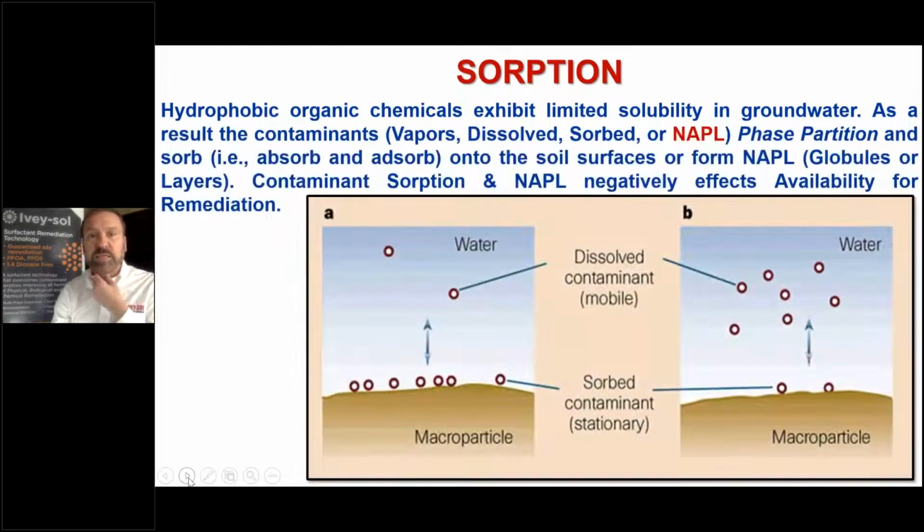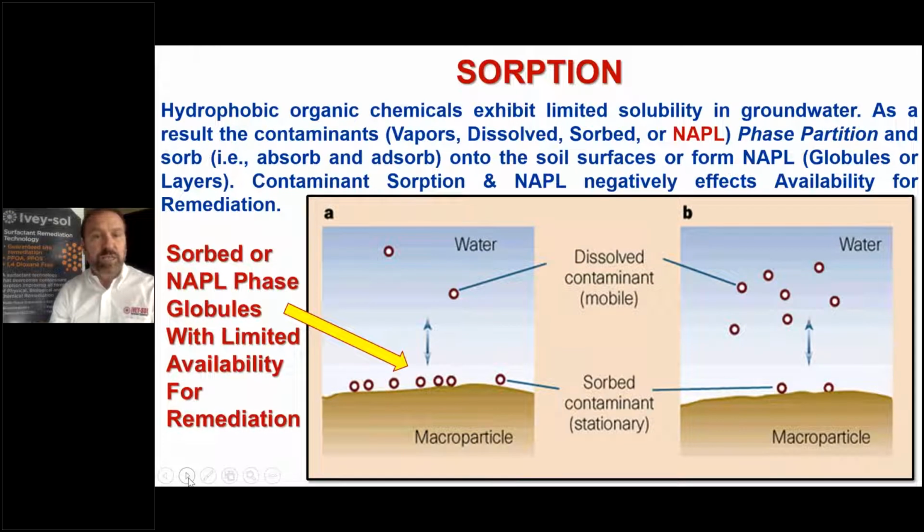Now, when you're dealing with contamination that doesn't dissolve, it tends to absorb onto surfaces. And what I'm showing here on the left-hand side is sorbed contaminants on surfaces. You can also think of globules or a layer of free product floating or sinking. They tend to do the same thing, and they don't get into that water quite so easily. There are, again, density factors, solubility factors, but they tend to phase partition. That even happens when you have things such as PFAS, and there's a lot of organic content in the soils. And since we've had a lot of forests and things like that in history, there's usually organic content in soils.